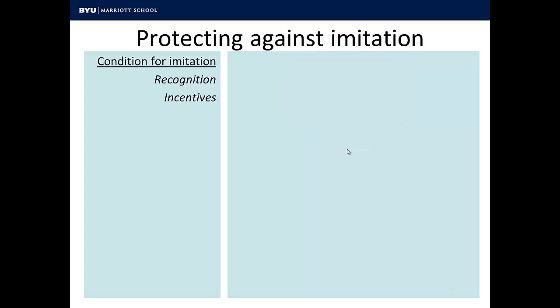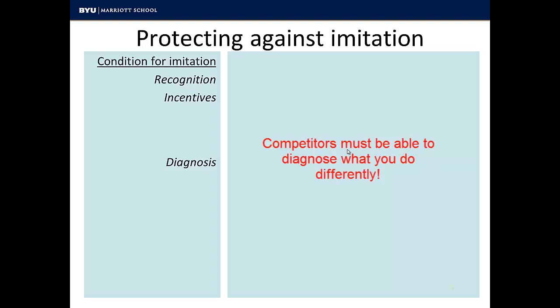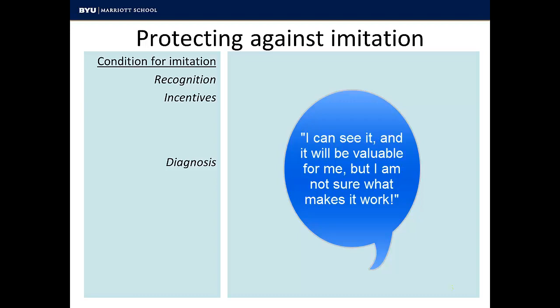The third stage is diagnosis. Your competitors must be able to diagnose exactly what it is that you have or that you do differently that leads to your superior performance. If they can't figure out exactly why you are winning, then trying to copy you won't do much good. They may imitate the wrong thing, or they may waste money on unnecessary aspects of what you do.